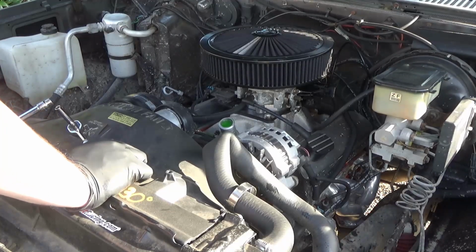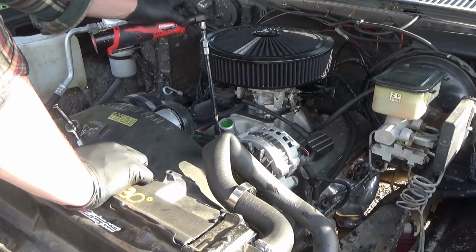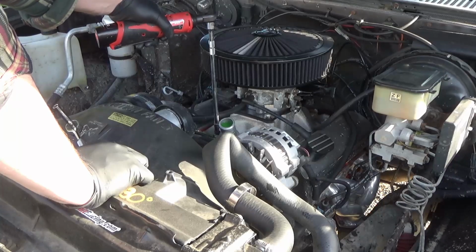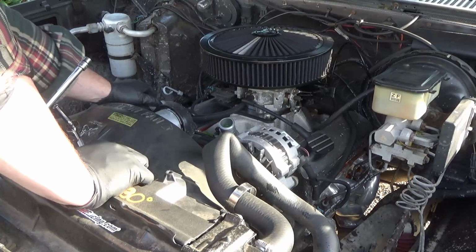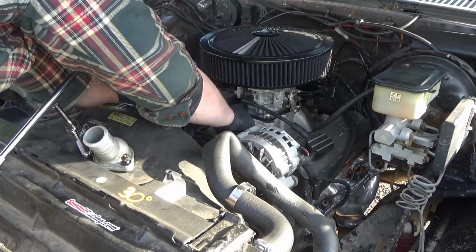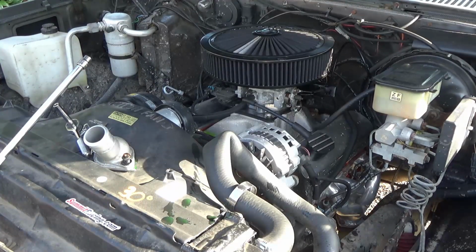Okay. Got my fancy nut driver here. The long way, of course. Thermostat out. And this is 180. So we're going to put the 195 in.